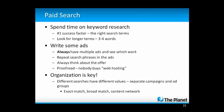Repeat search phrases in the ads. This is just time and again shown to make people more likely to click. If I search on web hosting companies in Pensacola and I see Pensacola web hosting, I want to click that ad. Always make an offer. Don't just describe what you've got, but say, come see plans today. Click for special coupon. It's something to say, hey, take action and come look at me. That will boost your response.